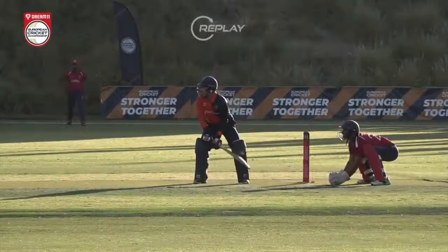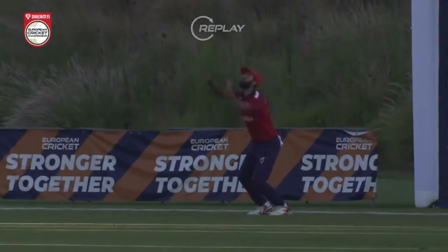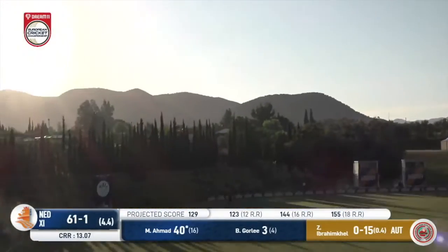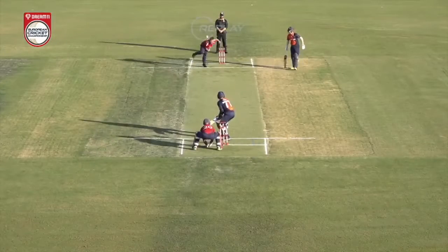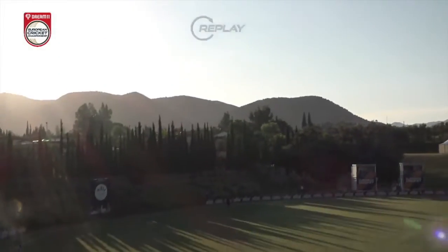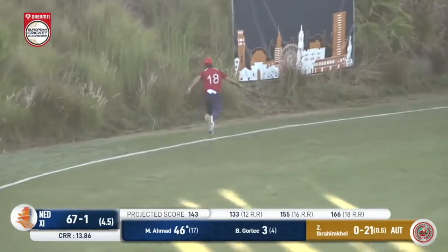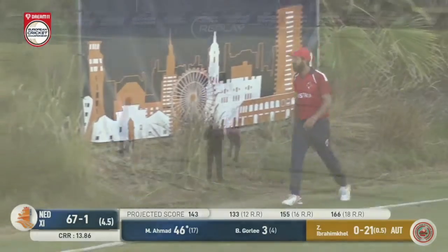And it's yet another 6 for Musa Ahmed, who is really having fun against the spin in this early morning Spanish sun. Quicker, and in the slot, and that is a huge 6. Well, that's gone 20 metres back into the bushes. That's going to take some fetching, and if Musa Ahmed can hit one more, he has a half century. Well, this is quicker, and the faster it comes, the faster it goes. It's 6 more, and it's a magnificent 50 for Musa Ahmed.